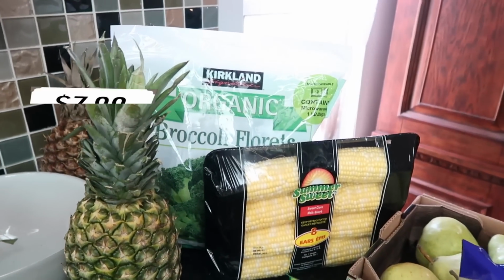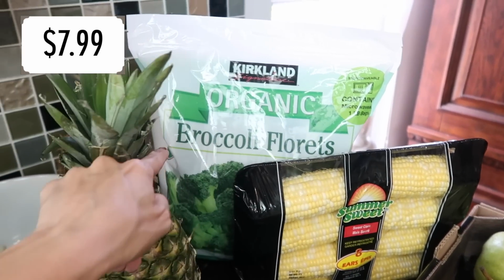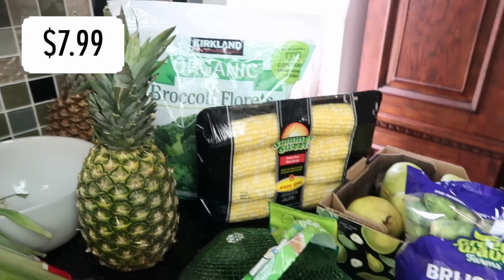And then I got some frozen broccoli florets. I love having these for dinner time because I can just throw them in the microwave and then it's good to go. We're ready to eat.